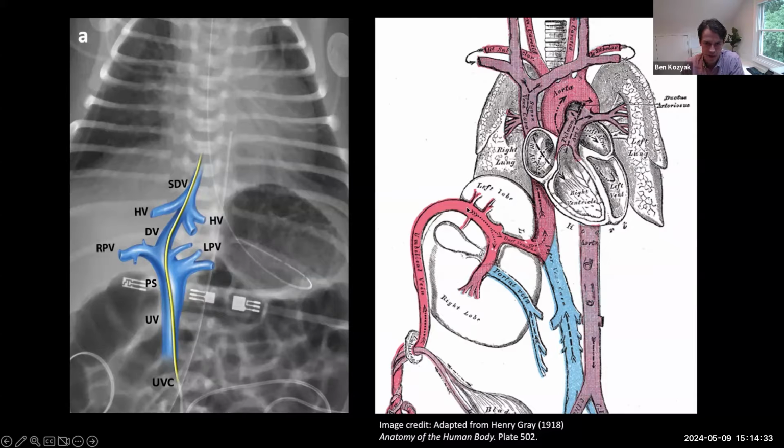Along the way, it can get stuck here, here, or here, or it can overshoot the ductus venosus and end up in the right portal vein. So this is a lateral view of what this anatomy looks like. You have to get it to really do this S turn to get to where you want it to go.